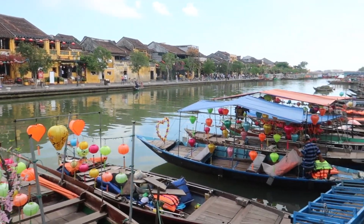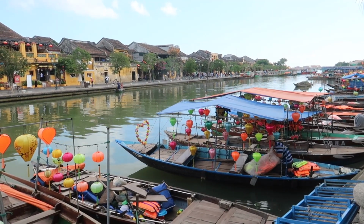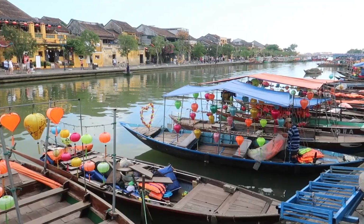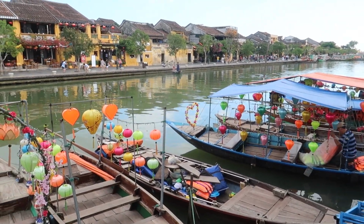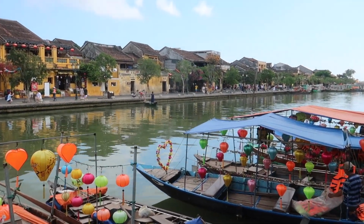And I'm gonna do the vlog all the way until the night, because the city takes a completely different look at night. You're gonna see everything lit up, all the lanterns, all the colors, even though it's very colorful right now, no doubt. But the architecture combines so well.